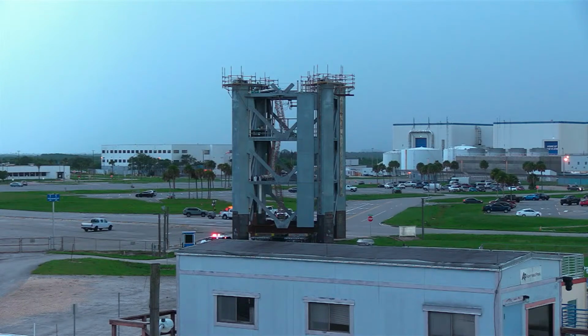Hello again from NASA's Kennedy Space Center in Florida. I'm Stephen Clark from spaceflightnow.com. You're continuing to look at a live view of the vehicle assembly building area here at the Kennedy Space Center, where the fourth segment for SpaceX's Starship Super Heavy launch site tower is currently holding position.